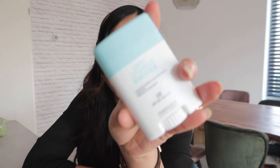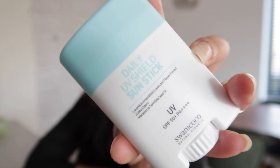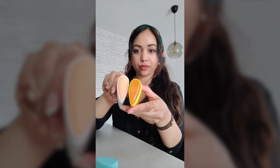And then we have our last sunscreen stick, which is by the way one of my favorite sunscreen sticks also. This is the Scinic Daily UV Shield Sun Stick. This sunscreen stick, oh my gosh, 20 grams of product, doesn't contain any fragrance. It does have some lavender flower extract and jojoba and macadamia oils in it, which is said on the packaging, but as you can see, again, it is the same shape as the previous sunscreen stick. Very easy to apply on your face.